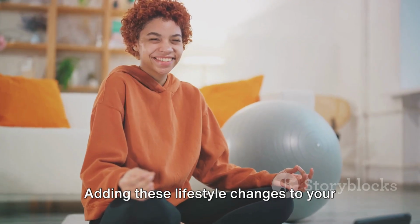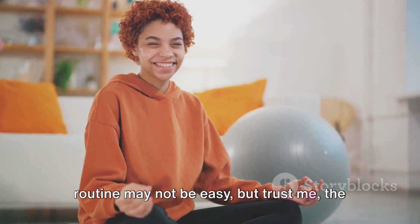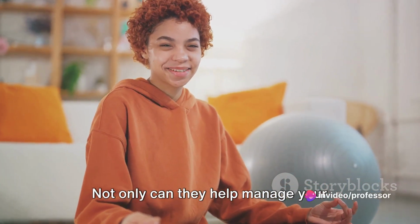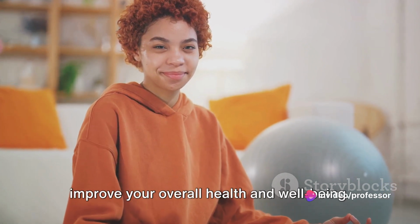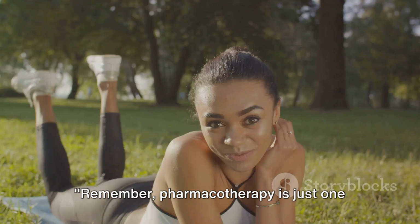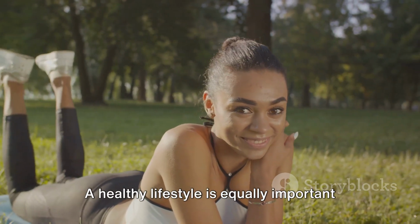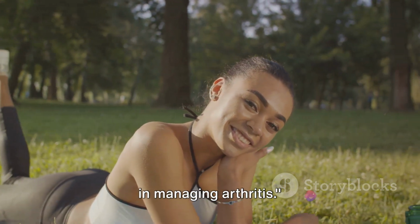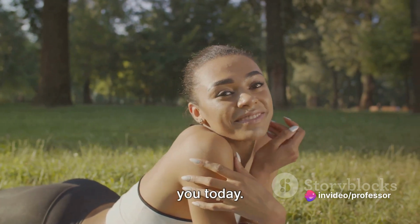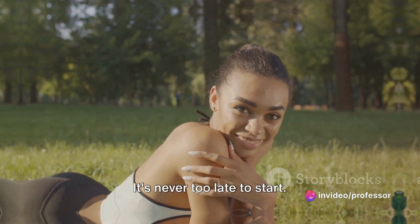Adding these lifestyle changes to your routine may not be easy, but trust me, the payoff is worth it. Not only can they help manage your arthritis symptoms, but they can also improve your overall health and well-being. Remember, pharmacotherapy is just one piece of the puzzle. A healthy lifestyle is equally important in managing arthritis. So take that step towards a healthier you today. It's never too late to start.